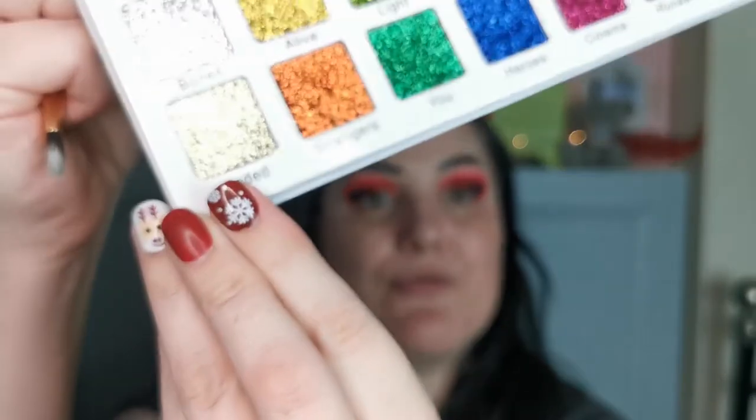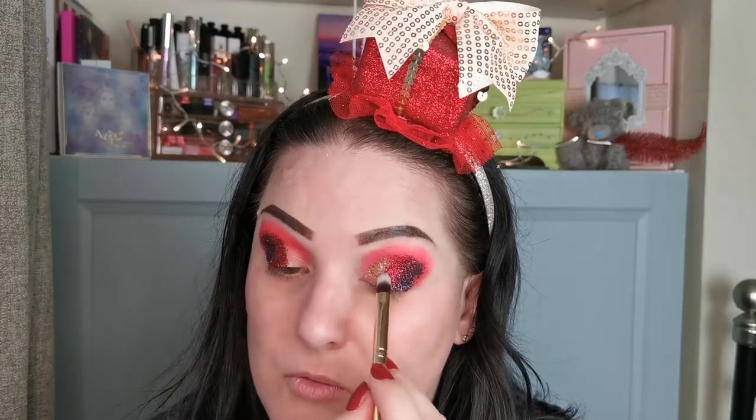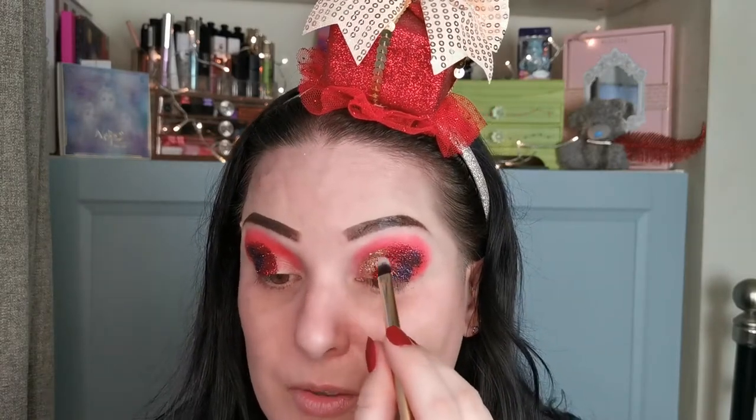in the pan. And finally, I am going into Faded, this really beautiful gold. I hope that's showing up well. Your end on camera. So. Oh, look at that. This is truly beautiful.